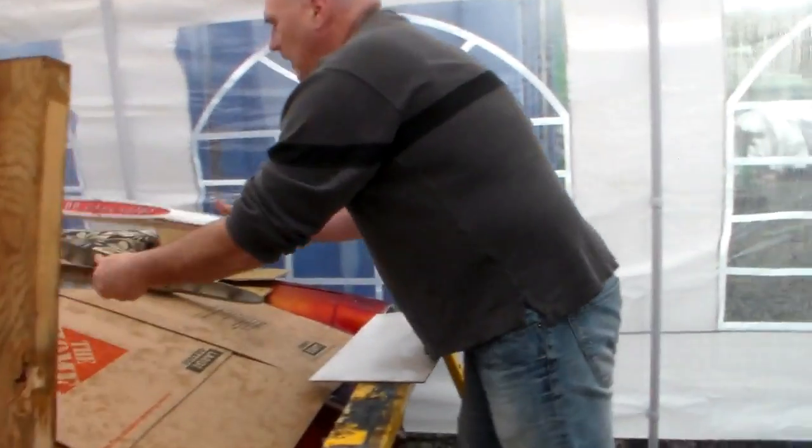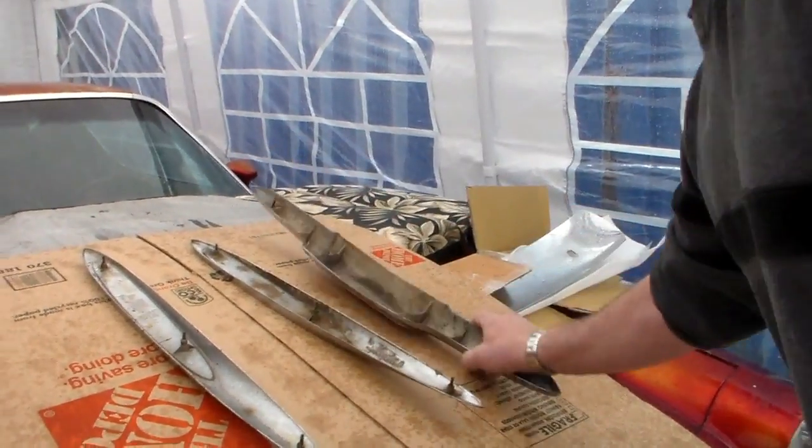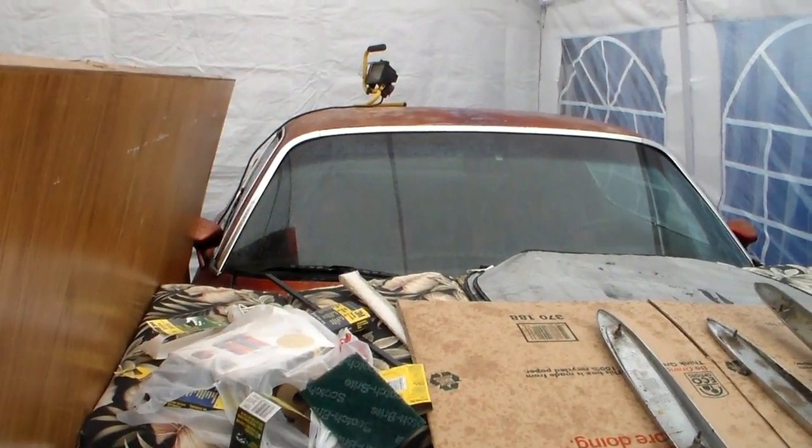I also touched up his emblems. That's a nice little touch before we put those back on. Oh my goodness. I know. You really did. Jeez, I know.